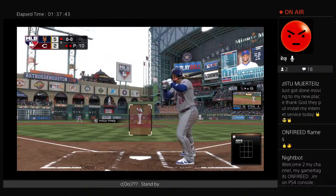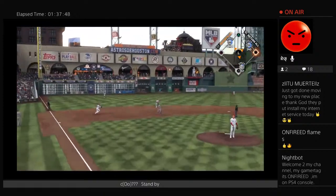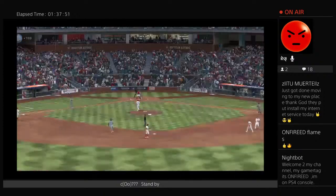Into the box now, Robinson Cano, and we'll see what he can do here with a pair of runners on base and 2 gone here in the 5th. Suarez is there, and the side is retired.